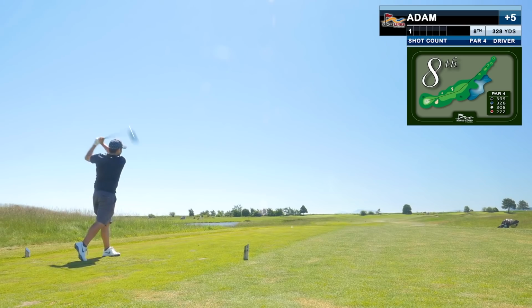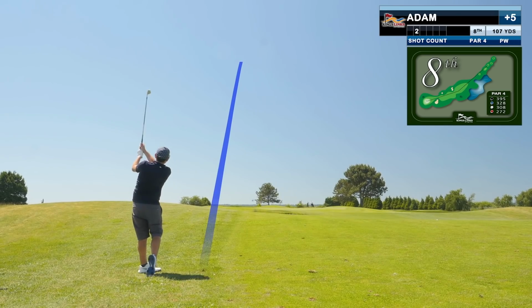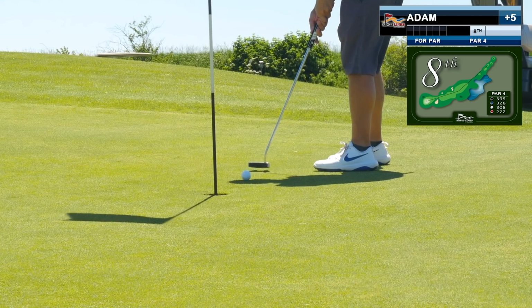On 8 I hit a good drive up the left side, and there's a back pin here, and long of it is really not good. And I knew the second I hit this, that even though it was on the flagstick, it was going to run through the green. This is another putt through a big swale, and this one's better judged, and I'll tap in for par.